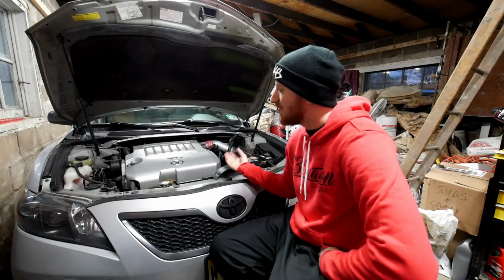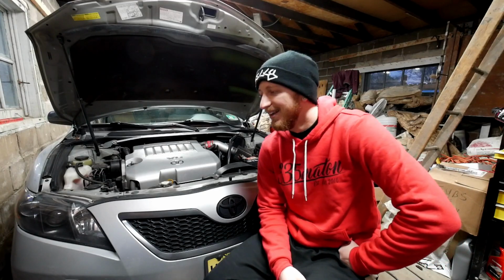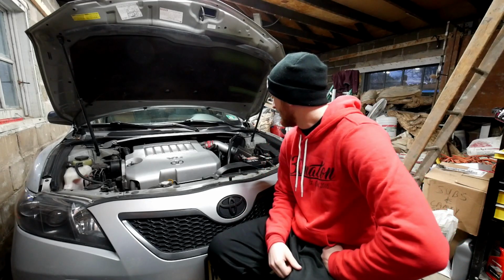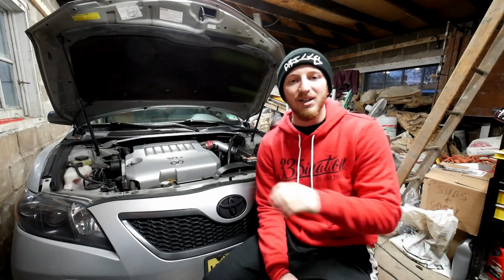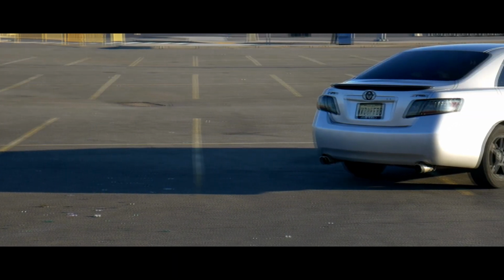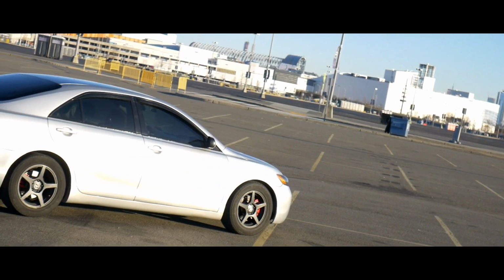So this is my 2007 BMW 330. Can't believe I just said that. This is my 2007 Toyota Camry with the nice V6 motor and a K&N cold air intake that's pretty dirty. I'm gonna throw a cinematic video and you're just gonna hear a voiceover right now. But okay, so this 2007 Camry was my daily driver.